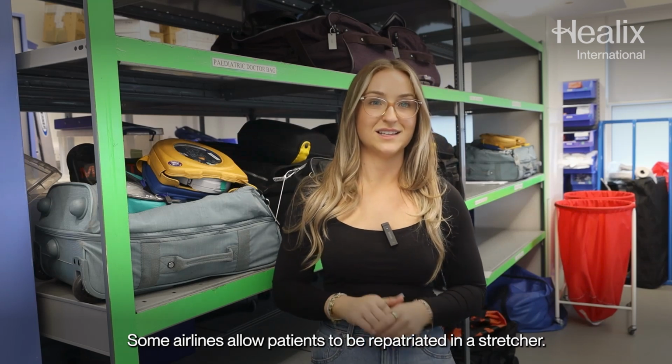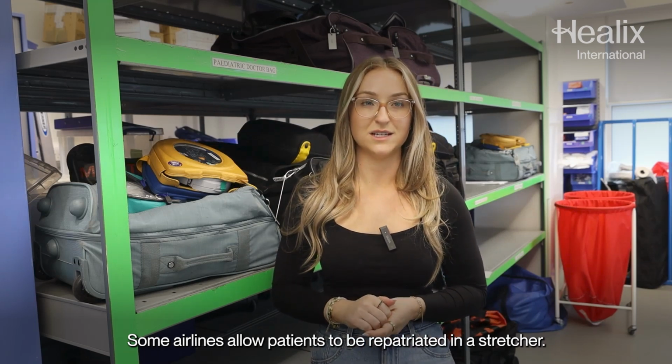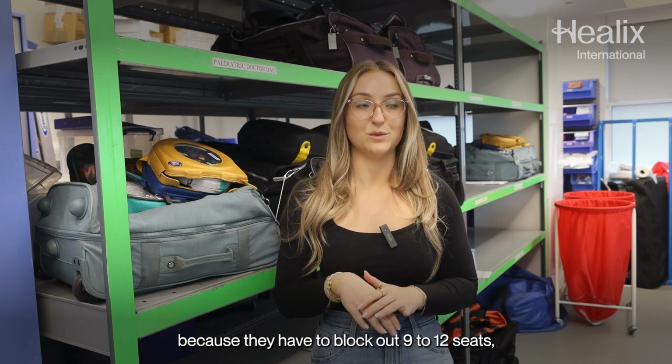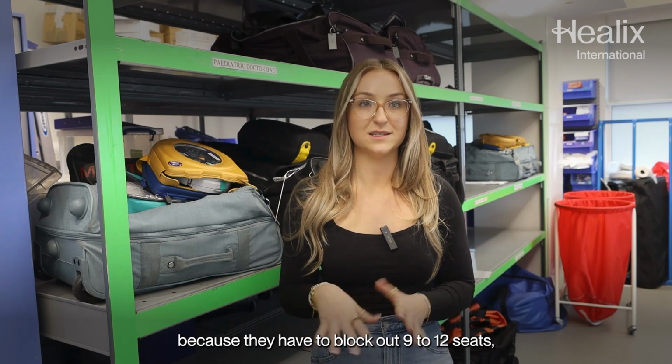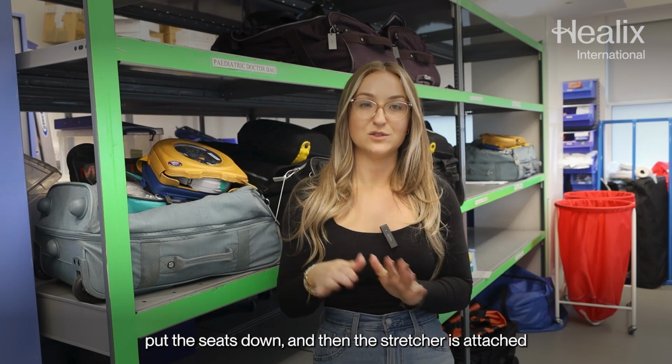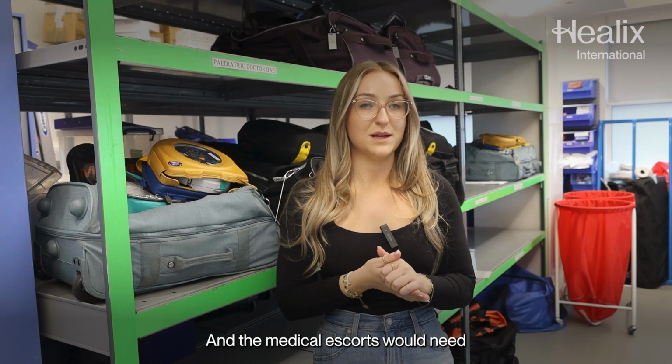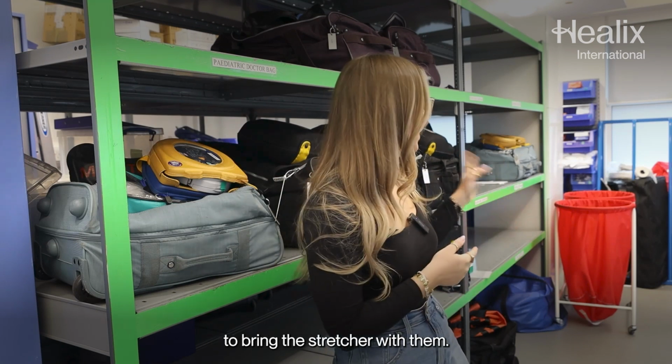Some airlines allow patients to be repatriated in a stretcher. It's only some airlines that provide this because they have to block out 9 to 12 seats, put the seats down, and then the stretcher is attached to the top of those seats, and the medical escorts would need to bring the stretcher with them.